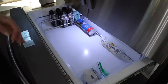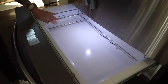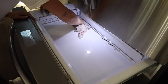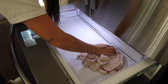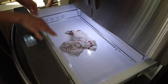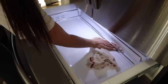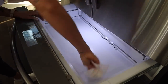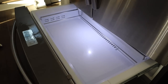So by this point, I had finished with the main part of the fridge, and now I'm cleaning out our pull-out drawer where we keep pretty much all of our cheeses and meats, like deli meats, and my protein drinks, and I'm just giving this a good wipe down. It actually didn't need to be organized or cleaned too much. It just honestly needed a good wipe down. Again, mystery stuff that I don't know, I had to pick off because it was stuck on there, but I just wiped that down and then pretty much put everything right back where it was.